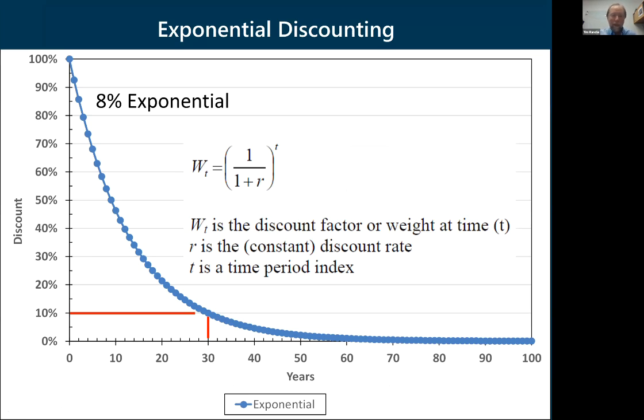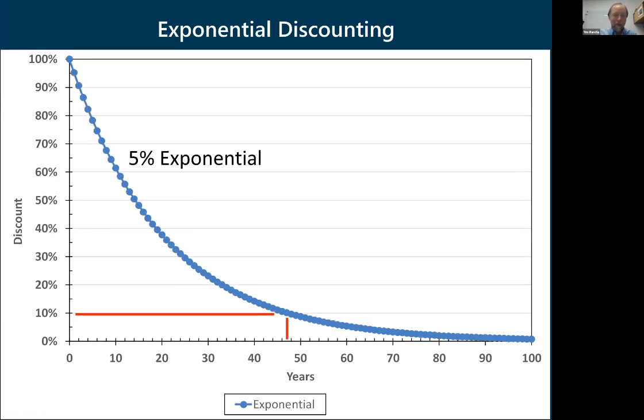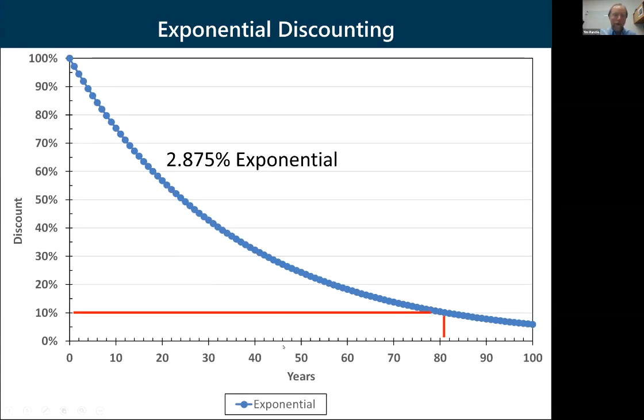And one of the things that comes into play with economics is the discounting concept. And so I just have a few slides to illustrate this. Here we're looking at time and years on the bottom scale and the discount. So if we have something today, whether it's $100 or $100 million, in 30 years at an 8% discount rate, it'll be worth about 10% of what it was today when you apply discounting. If you had a 5% discount rate, it'll be worth 10% of its value in about 47 years. If you apply the 2.875% discount rate, it'll be at 10% of its value in 81 years.